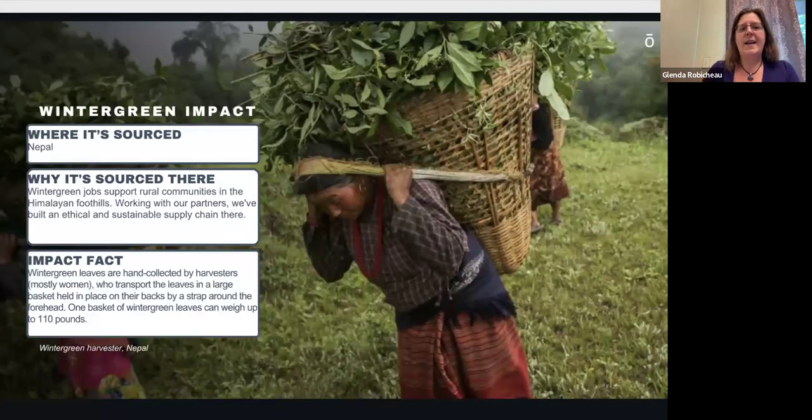So on the next slide here, I've got the wintergreen impact story. We get our wintergreen from Nepal, and wintergreen is one of the oils in our Deep Blue oil blend. It's really amazing for muscle aches. And wintergreen jobs support rural communities in the Himalayan foothills. Working with our partners, we've built an ethical and sustainable supply chain there.